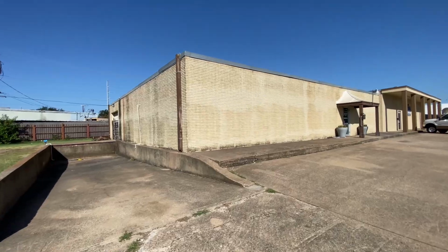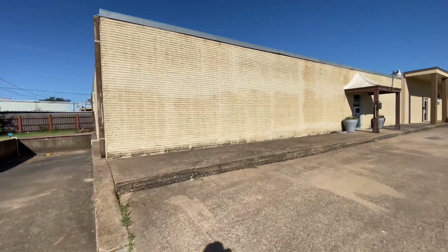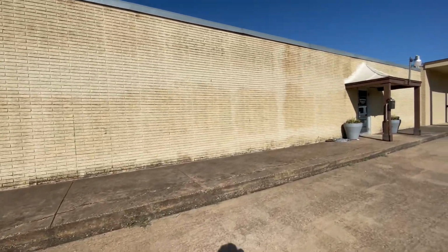I wanted to come to you and tell you that we are excited to announce that Garland Christian Academy is opening a shop class in this building. So let me turn this around and let's show you what's happening and how we need your help. All right, this is the building that we will be using for the class, which is actually going to get painted in the next couple weeks.